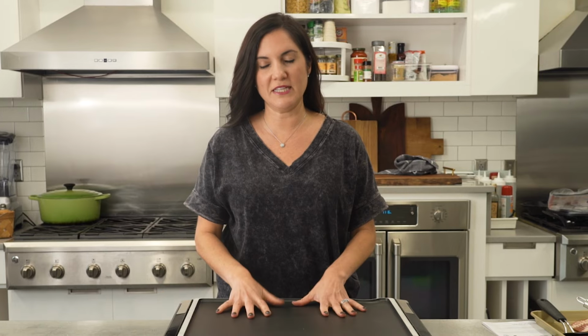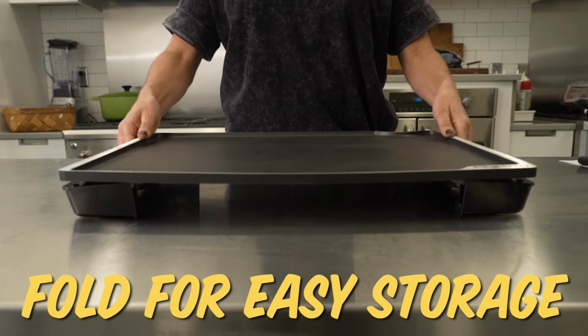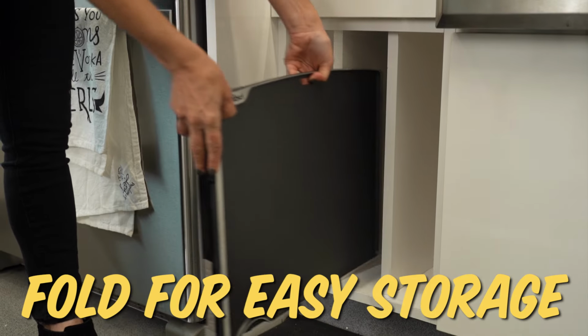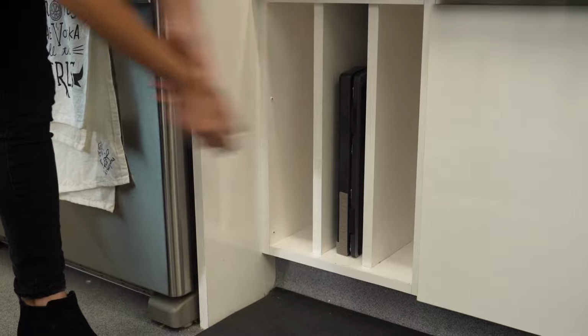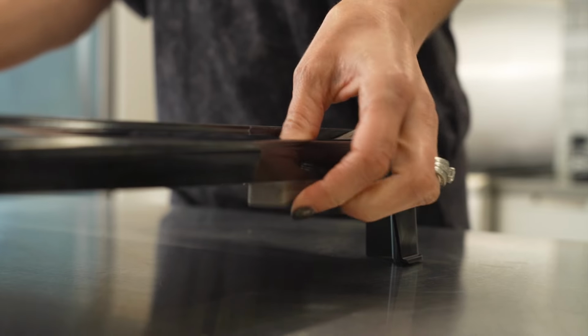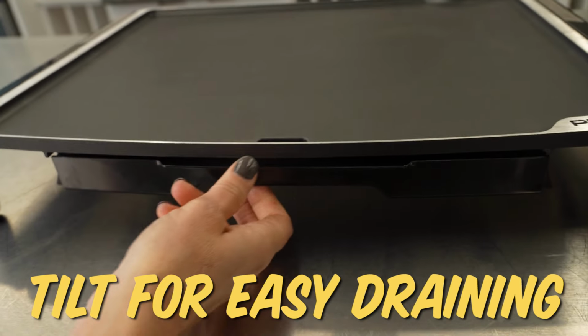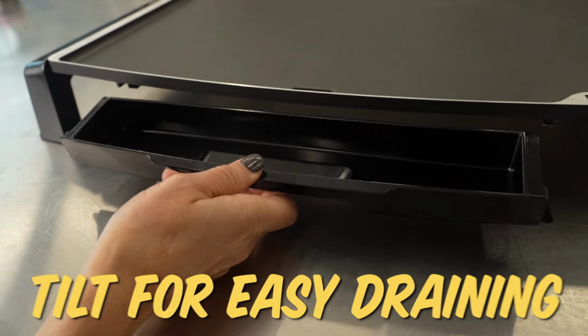One of the things that makes this so special is its tilt and fold ability. So the legs fold under, making it easy to store in your cabinets. I love that because some griddles are super long and they don't fit in my cabinet. The other great feature is that you can push down on these levers and make it tilt. So if you're making something sort of greasy, it can tilt downwards and let the grease fall into the little trap here.